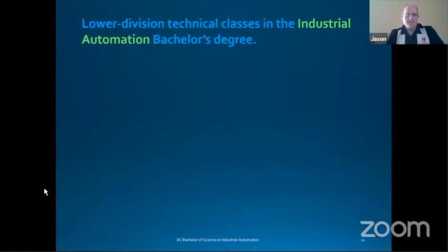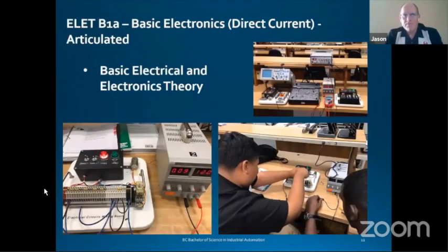Okay, lower division technical classes that are required for the program. Obviously, you need to have some basic electronics theory. And this is articulated from some of the high school areas. Some of you logging in may be taking the dual enrollment classes that we offer. So ELET stands for Electronics Technology.